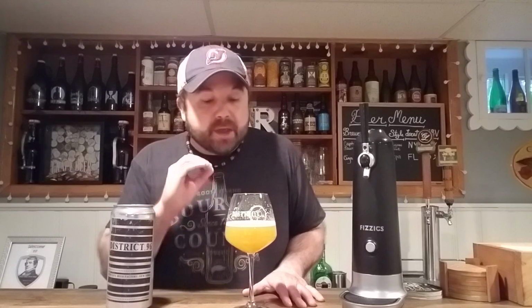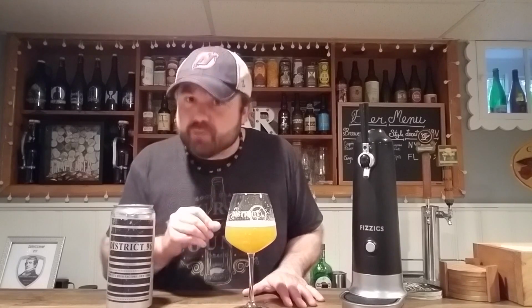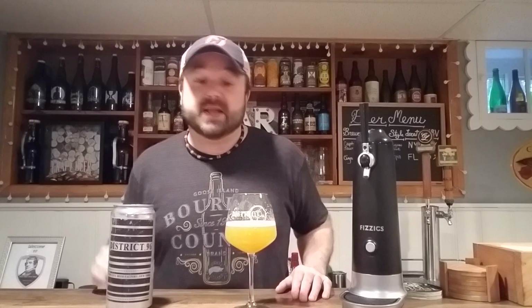This is one of those New England style IPAs that explodes out of the glass in both aroma and taste with those traditional huge, massive tropical fruit flavors. But the recipe is done so well that with the malt bill, you taste the sweet malts, crackery, somewhat light and bready, and man, it balances that beer out perfectly. That is awesome. Easily the best beer that I've had from District 96. And that's saying a lot, because I've had a lot of great beers. But this is probably the best I've ever had from them.